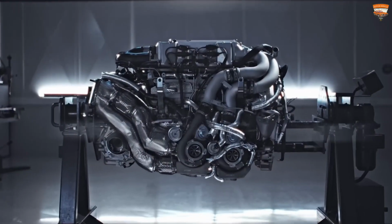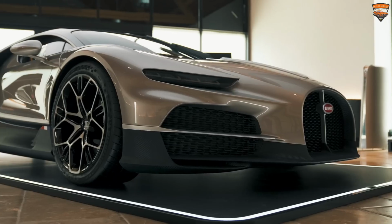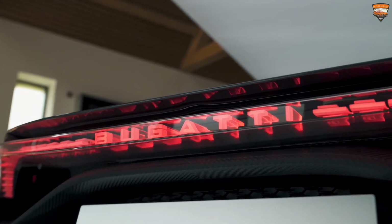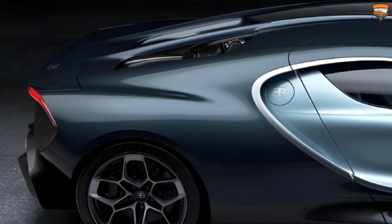Despite its additional electric motors and battery pack, the Tourbillon is lighter than the Chiron it succeeds. This beast is street legal and features an 800-volt system that supports fast charging. While the exact charging times are yet to be confirmed, this innovation makes the Tourbillon even more practical.